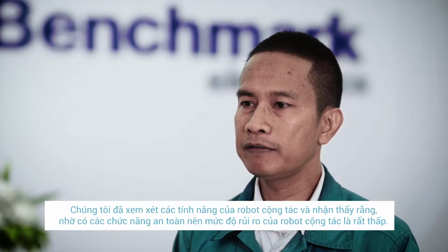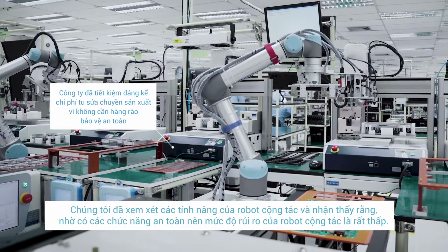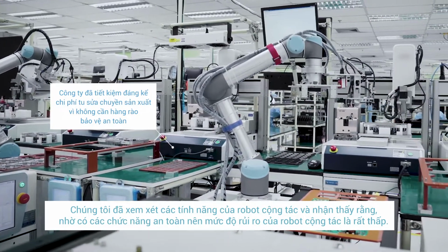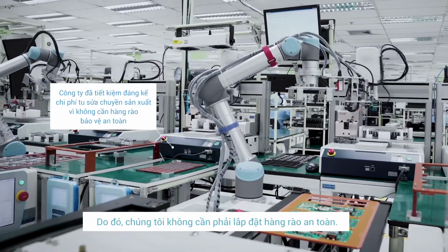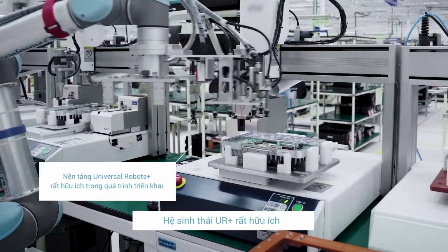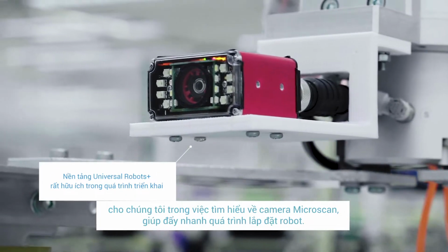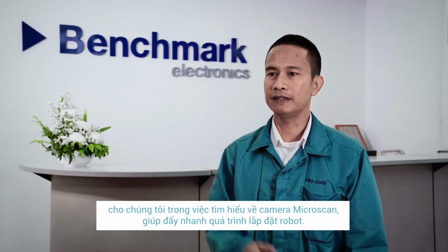I did review the safety function on UR, and they have the safety features built in. We consider the application low risk, with no need to install any safety card. The UR+ platform was very helpful for us to get the camera application installed faster.